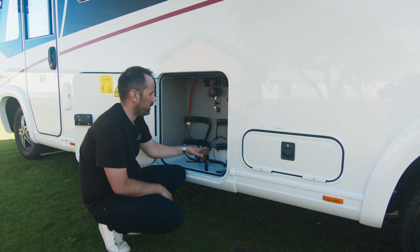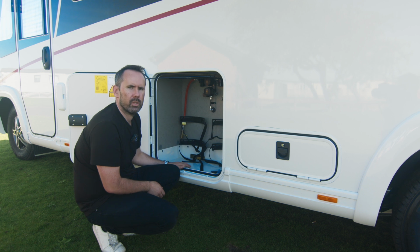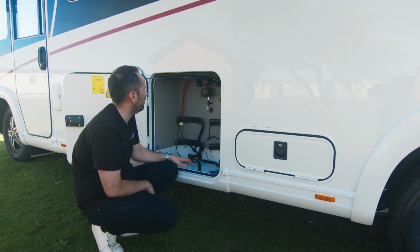I haven't actually measured this one, so you might squeeze a 13 in here. I think it would be a bit tight. You would certainly get 2 6s, or 2 11 kilo gas bottles would probably be my preferred option.